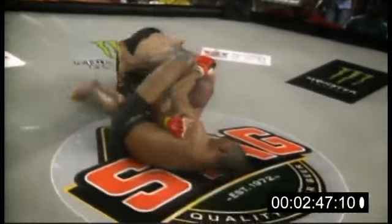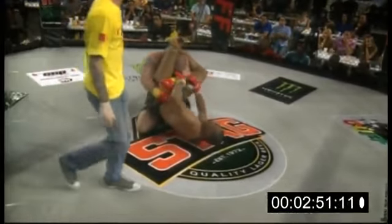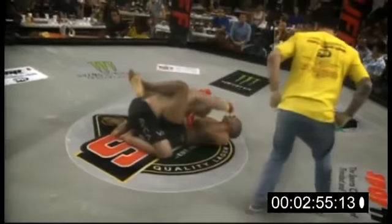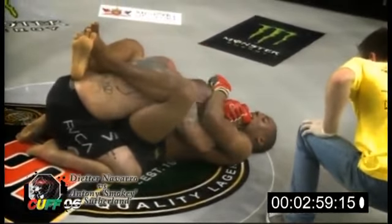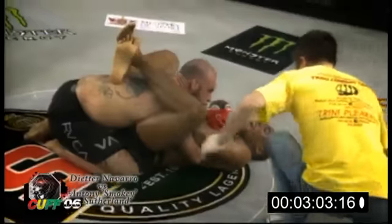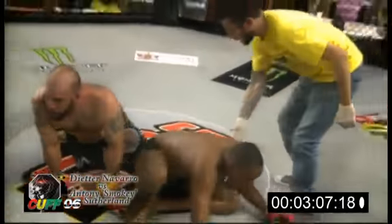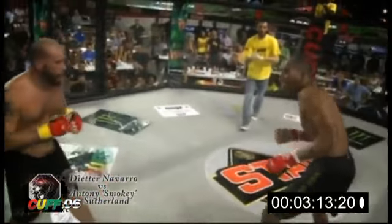Dieter trying to punch, Anthony trying to defend. Triangle choke submission here. Uh-oh. Anthony back to full guard. As long as he has those ankles crossed, it's hard for Dieter to gain a... Oh, and the referee stands them back up on their feet. Let's see what they have to offer us standing up. Here we go.